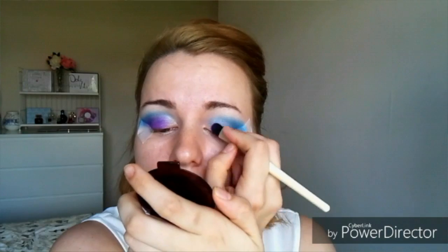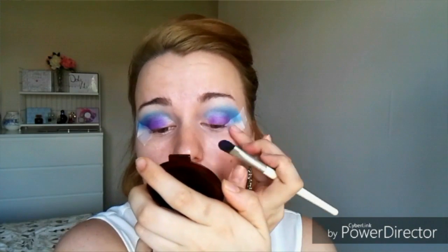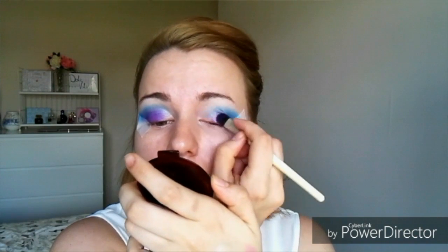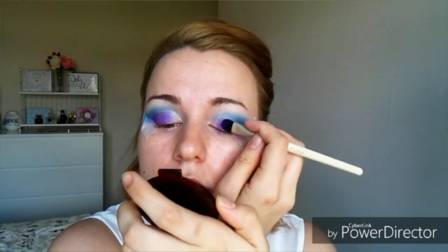I really like this palette. The only problem I have, a couple of the eyeshadows stain my eyelids a little bit, which is a little bit scary, not knowing what's inside, but the color is really, really nice. It went well together, and I was impressed how well it blended with the Makeup Revolution palette, and it's a beautiful shade. These are more of a satin finish and more shimmery.